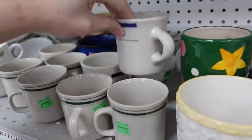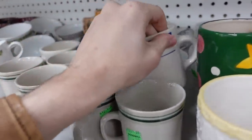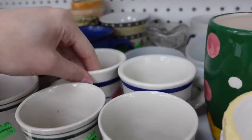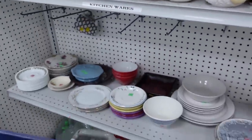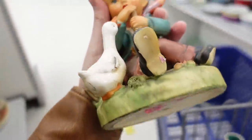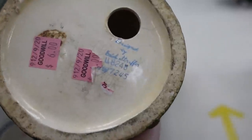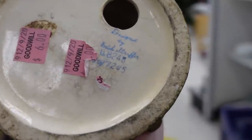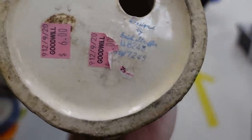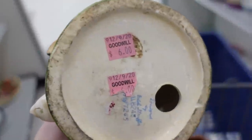Here's some restaurant ware. Homer Laughlin, the blue stripe. What's with this pink tag that I keep seeing everywhere? Okay, I had a chance to look this over. I looked up the name, and this is Erich, with a C-H, Stouffer. And that is in the style of Hummel, but it's definitely not. So this I'll be putting back for $6.